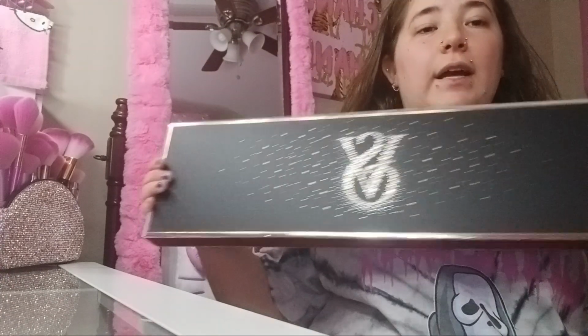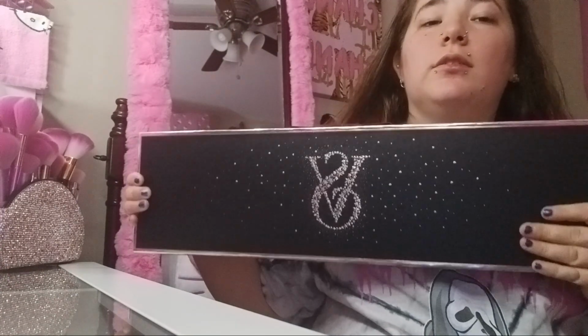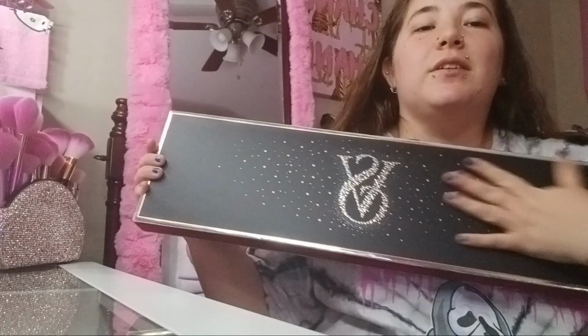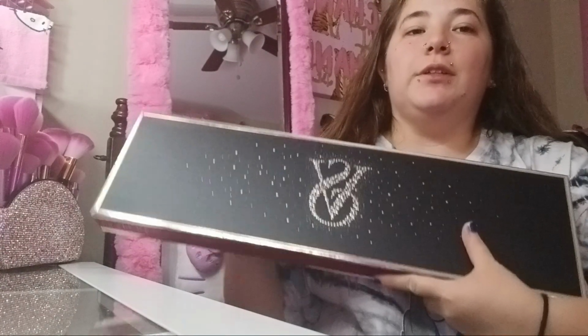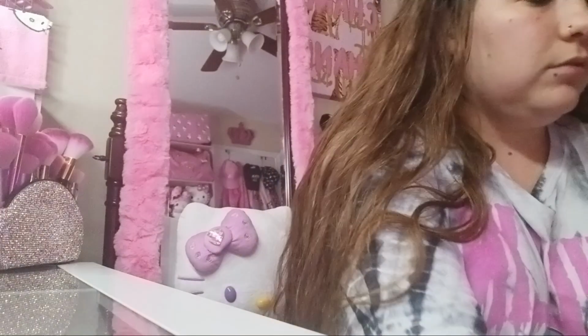I'm gonna go ahead and show y'all. This is the Victoria's Secret lip gloss set. Look, y'all, that's so cute. I'm keeping this box. It's so pretty. Oh, hold on. Before I open it, I want to show y'all something. Let me put this down here and show y'all what else I got.